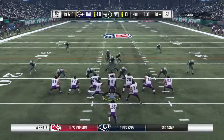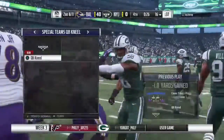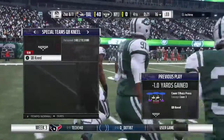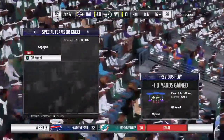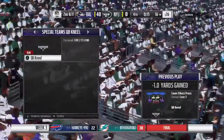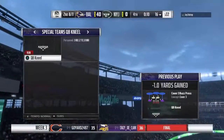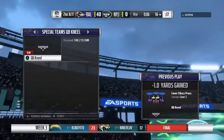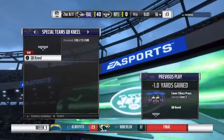Hurry up, here we go. Defense still with 3 timeouts. We'll see if they want to use them here as the kneel down comes. Well, Charles.